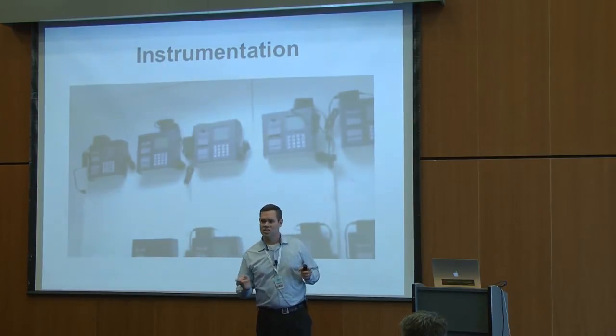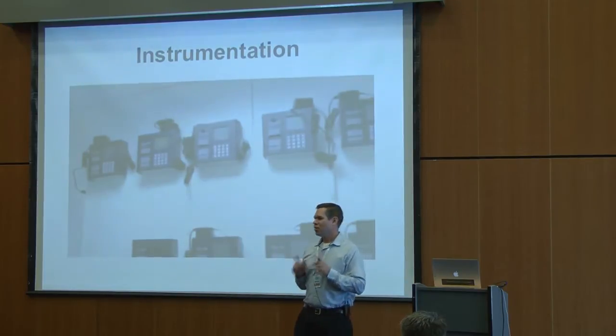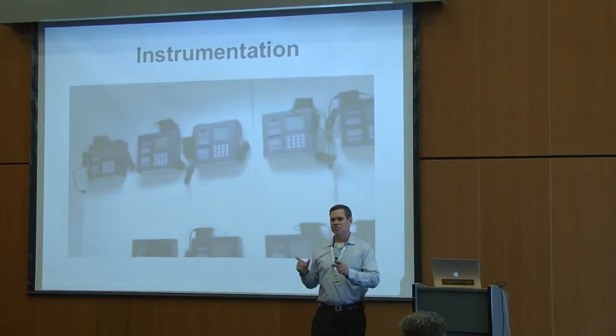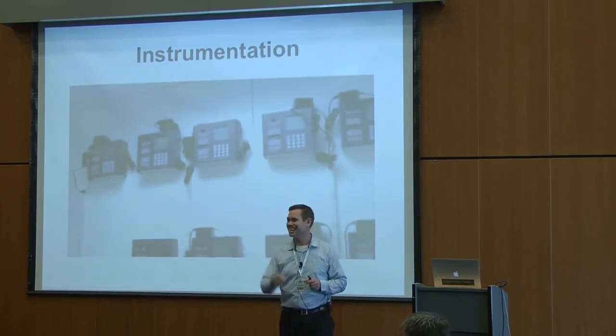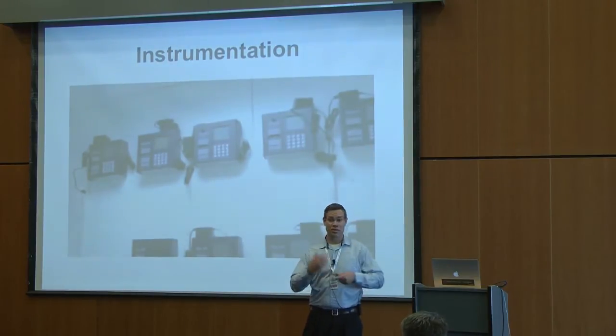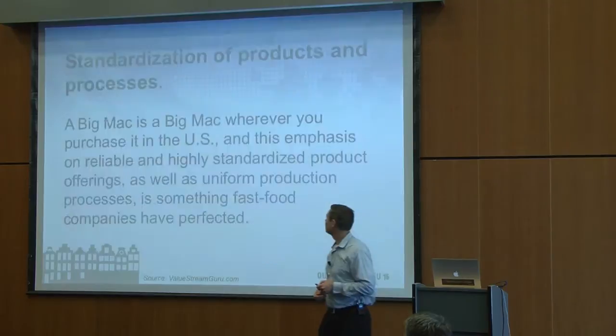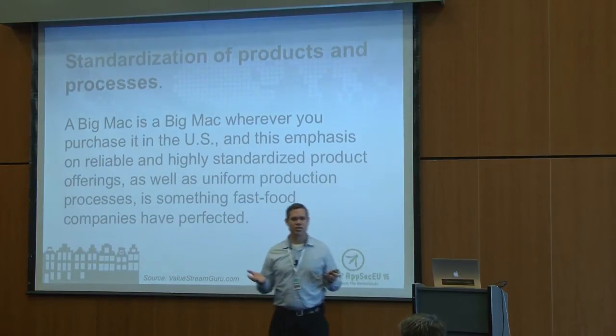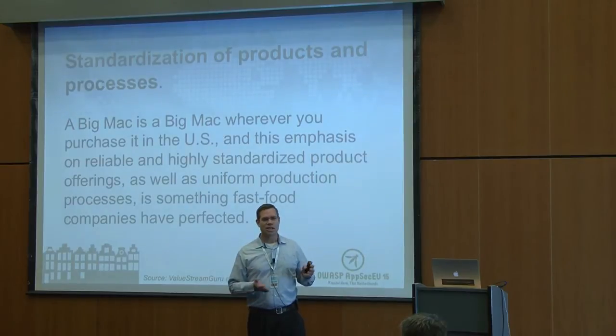So just a quick question to see if you know: what is the part that takes the most time in a drive-thru? Which part of the process takes the most time? Yeah, exactly. Payment is the exact sticking point, and that's the point where they're trying to speed up that process. What I found interesting was that a Big Mac is a Big Mac wherever you go. It tastes the same wherever it is, for the most part.